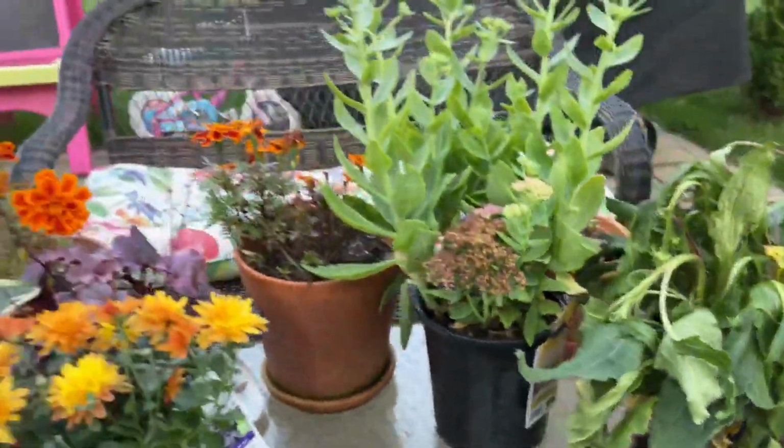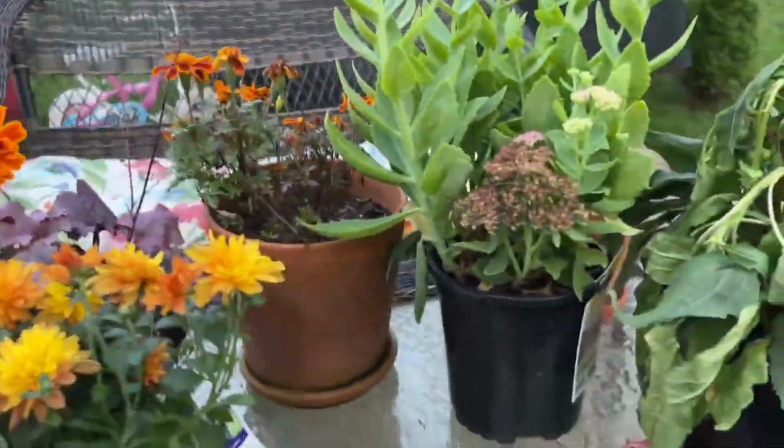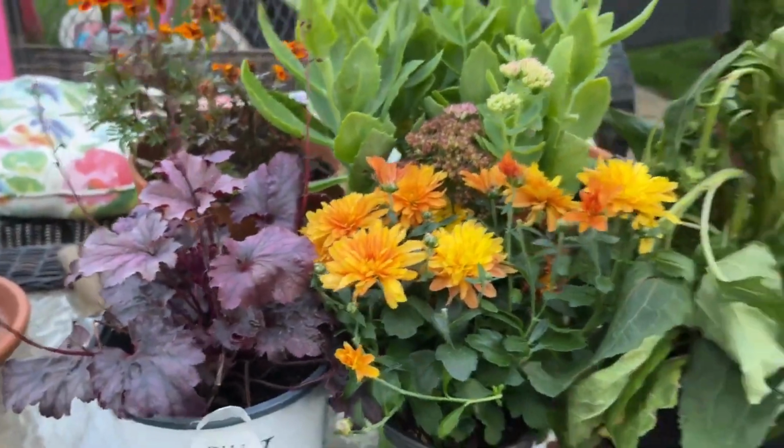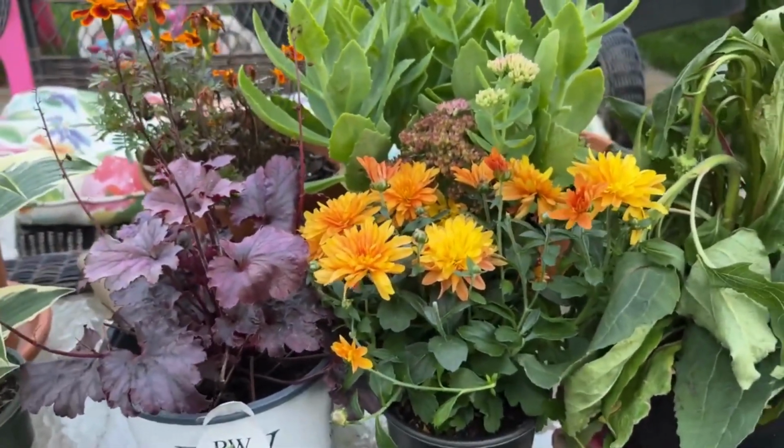All right, friends, I think this is it for my clearance haul, and I'm sure I'll probably be having more. I'm waiting for the shrubs to go on sale. But anyway, let me share with you where I'm gonna put these plants.